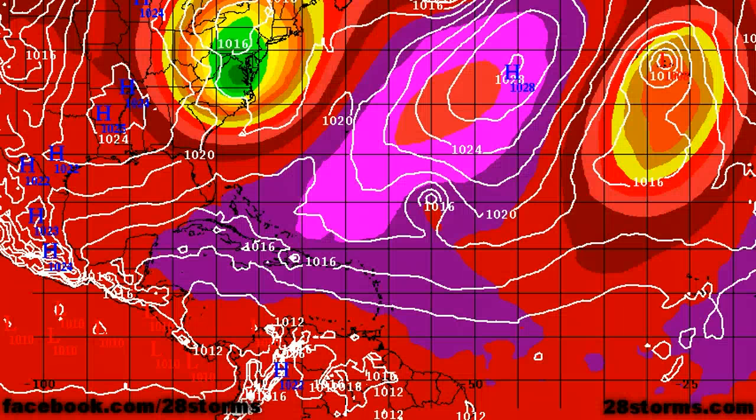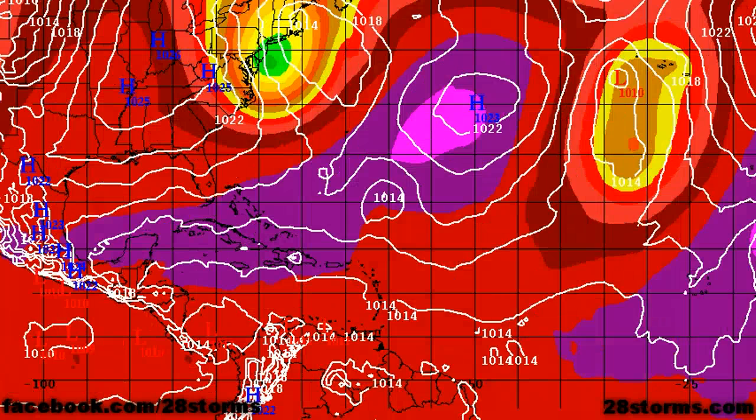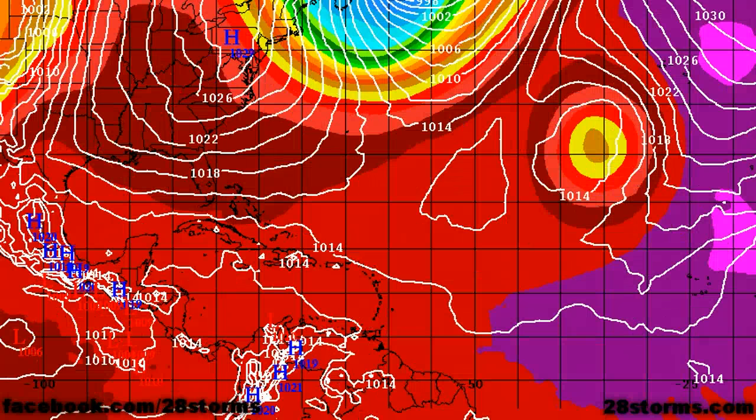The latest run of the ECMWF is continuing to show tropical mischief. The ECMWF has been the same model that has been showing this possibility all along.